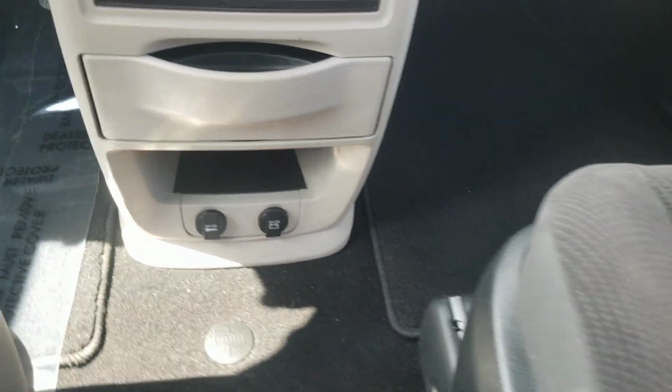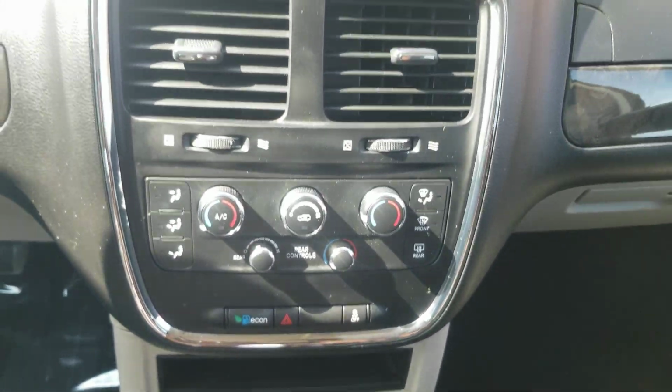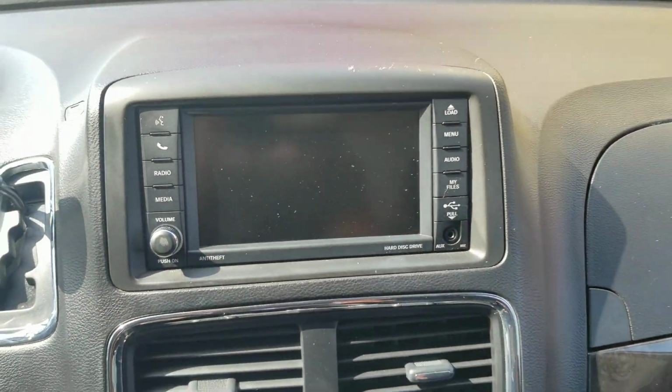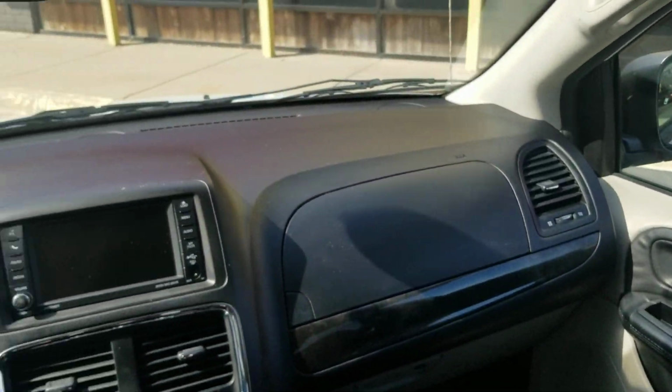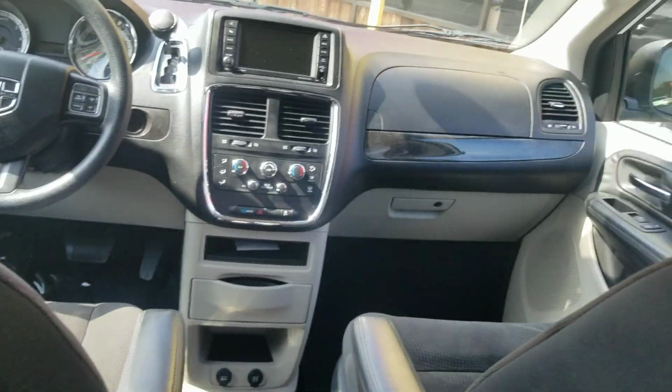That's your upgrade, or your plug-ins for your electronics. Cup holders there, dual climate control, rear air. Got your backup camera, can sync up your phone for safety. The dash is in great shape, no cracks or holes in the dash. Steering wheel control so you can keep your eyes on the road. And when you got everybody secure, come back out, simply reverse the process, and you are ready for your next adventure. Check that out, one finger.